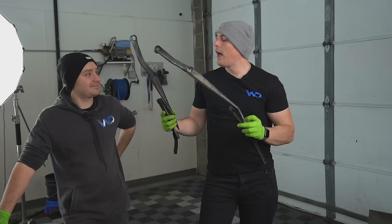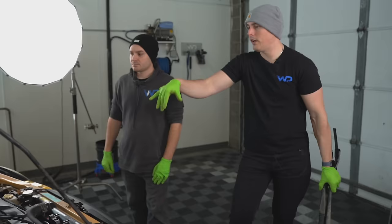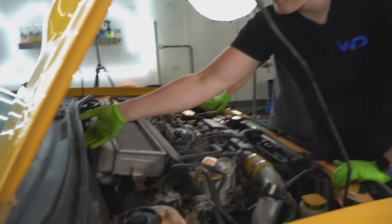I pulled the wiper blades off because I figured we should clean these up a little bit better and then repaint them since they're pretty jacked up. But then I thought, okay, we'll also pull the wiper blade shroud or whatever. I was like, I'll pull that off too. We'll clean it up a little bit better. As I was lifting it off, you know how this whole engine bay smells like mice? Yeah, it's terrible. Like really bad actually.